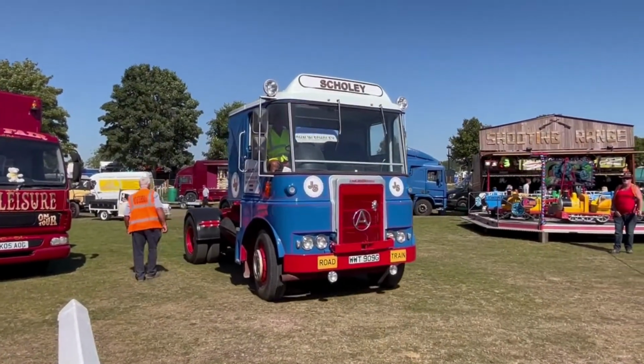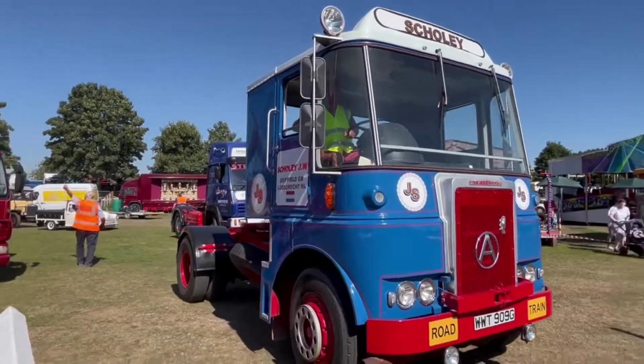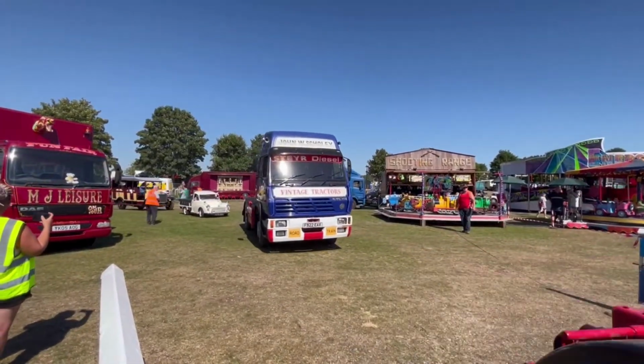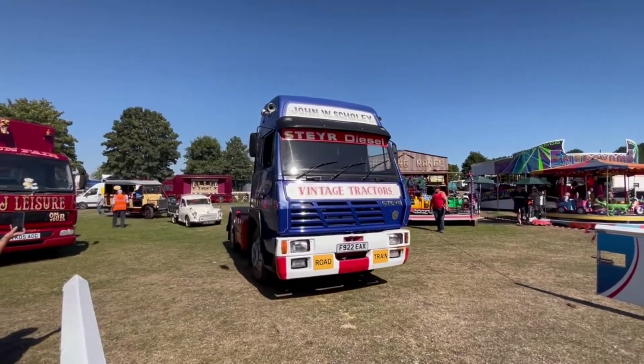Which then returned the Leyland and the Dance crew. The Rangers, from the mid-1930s right up to about 2004, I think we've got on display here.